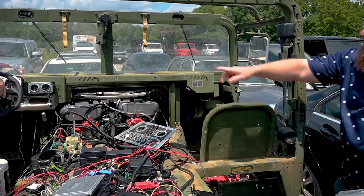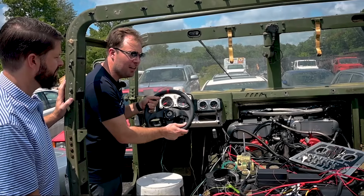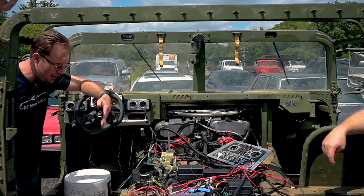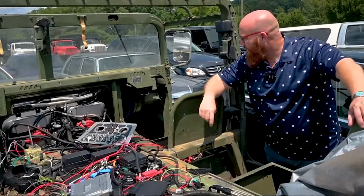Where did the steering wheel come out of? Like one of those little driving simulators or something? Yeah, I think this is like a PlayStation Logitech steering wheel. I'm pretty sure. We have bucket seats, though. Yeah, it definitely is. Did you have these back in your military days? Well, we had these here with the little thin cushions or whatever.